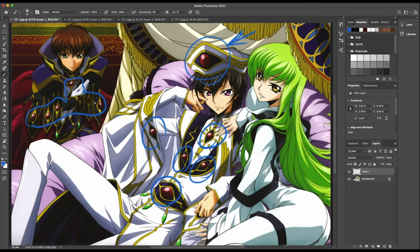But in the design itself, we see repeated shapes, repeated images to show some type of unity in the piece. So we see with Lelouch, he is the main character. We see the wardrobe, how these characters dress, the white cloth. White is a color commonly associated with superiority, and darker colors, black, dark purples, dark reds, this is more of a subservient type of color.